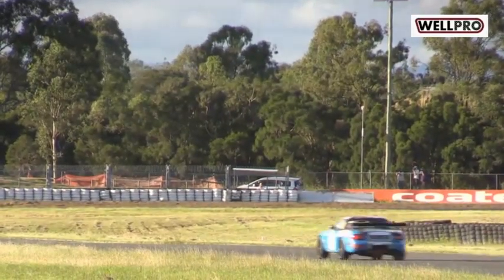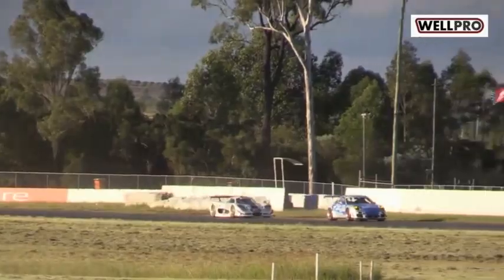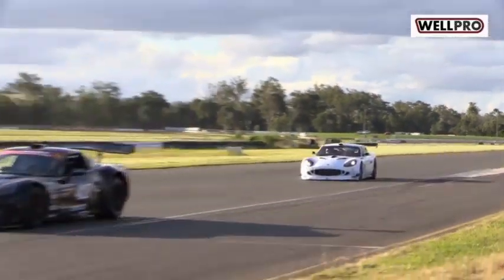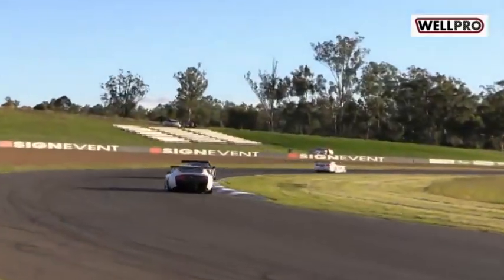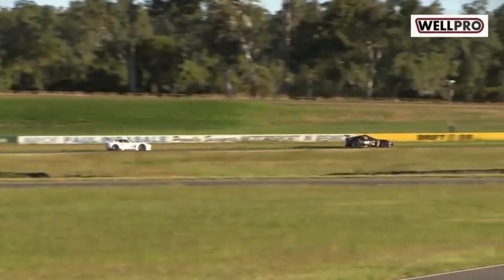Magnificent race car. That Dodge Viper, built to GT3 specification, used to run in the Australian GT Championship in the hands of Ian Palmer. And Fain is doing their job on the Viper today.